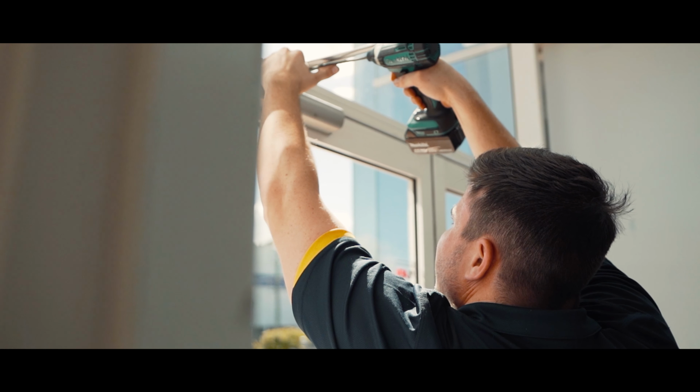Structurally, your windows and doors are okay. We're the experts to know how to fix them without replacing the entire thing, which will be very cost effective to you, and your windows and doors will be working as they should.